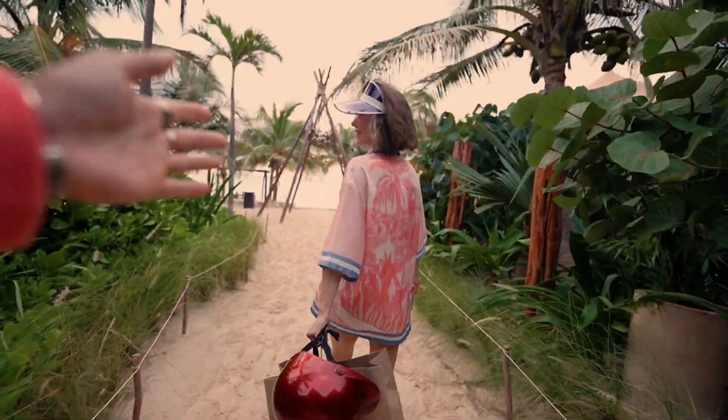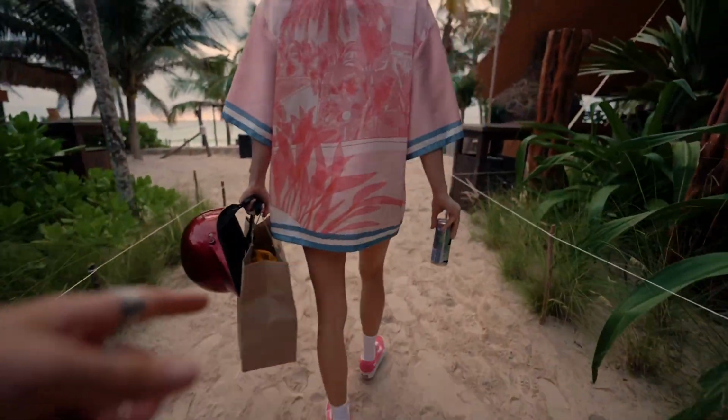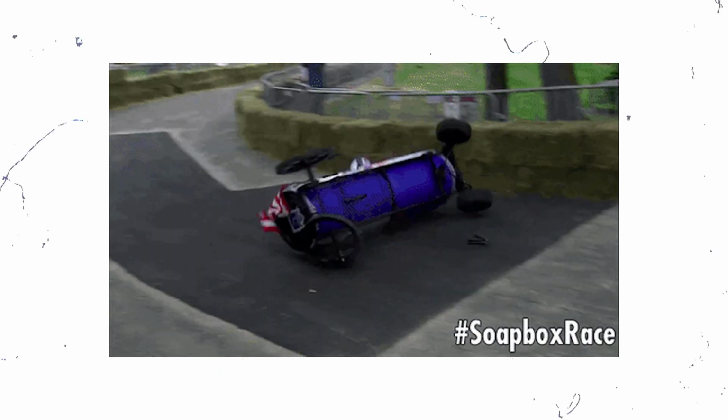This is, by the way, how we actually arrive at the shoot. Natasha's still wearing the helmet from the scooter in her hands. I got my Red Bull over here, because you know it's very early in the morning.